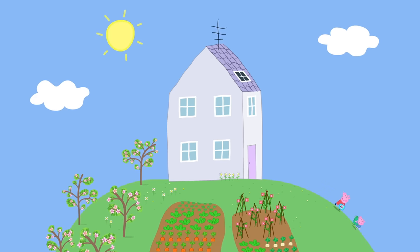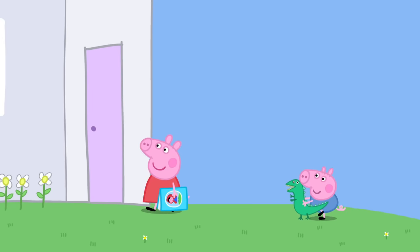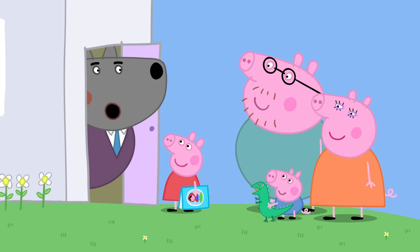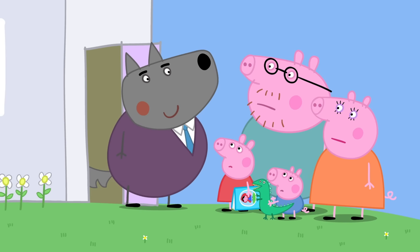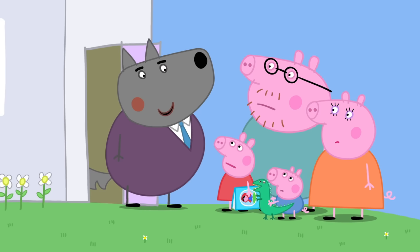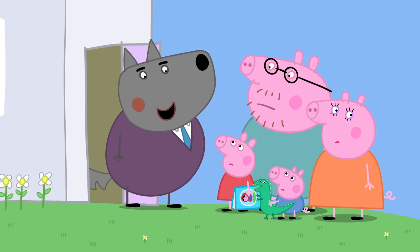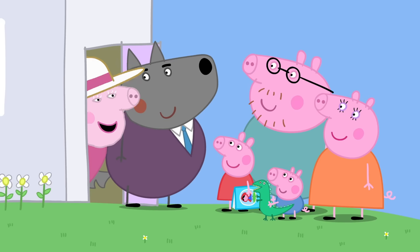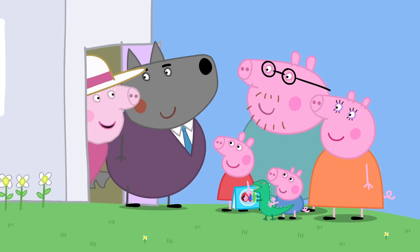Peppa has arrived at Granny and Grandpa Pig's house. Granny Pig, we're here. Hello. Oh. Here is Mr. Wolf. Mr. Wolf, why are you here? I'm just round for something to eat. Your granny has made a lovely lunch. Yes, I've made a lovely lunch and it's ready now. Come inside.